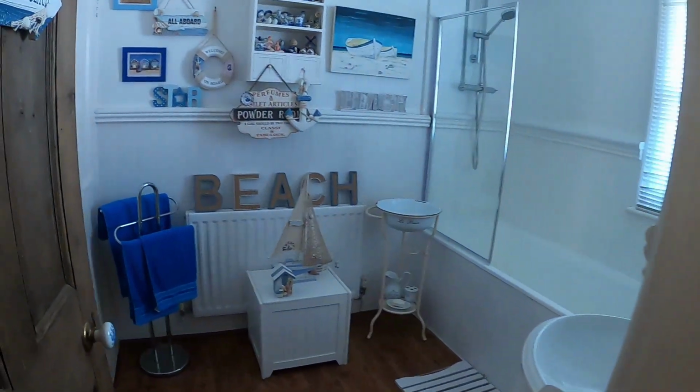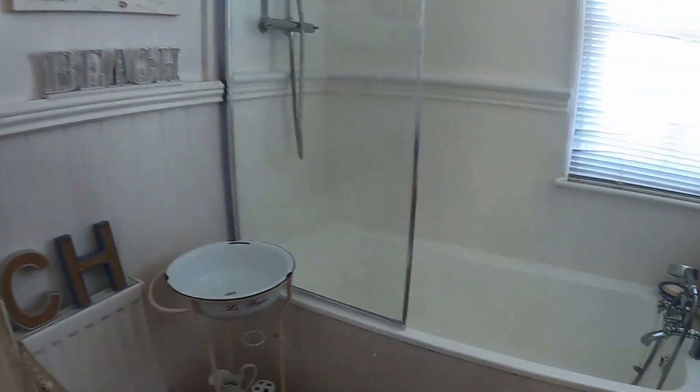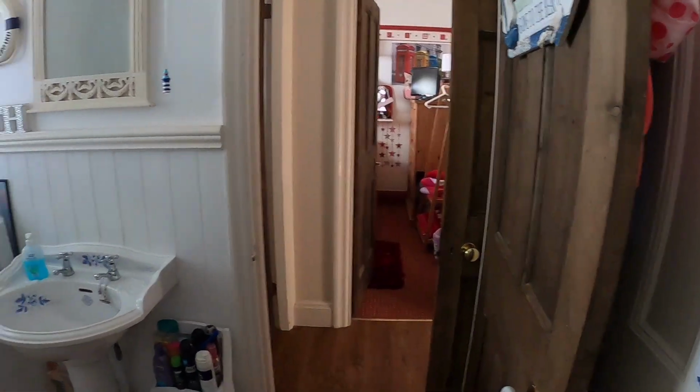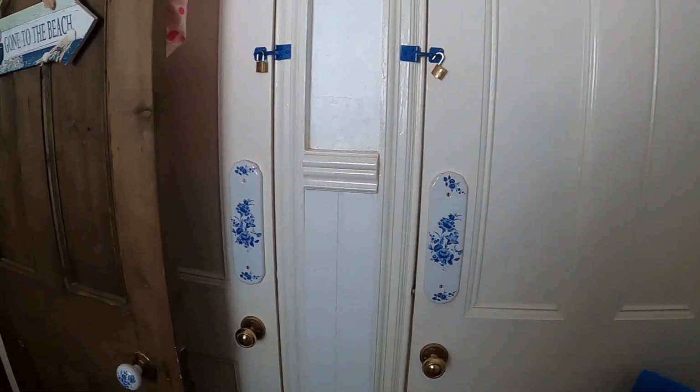So here we are in the family bathroom, and of course the nice thing is you've got the separated toilet and separate family bathroom here. So of course with a property of this many bedrooms, of course you do have the ensuite, but it's nice to just have that separated space between the bathroom and the separate loo. So we'll go through and take a look at that now.